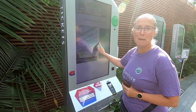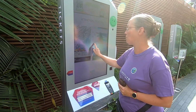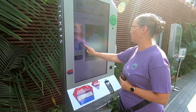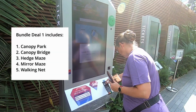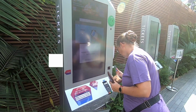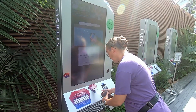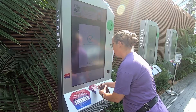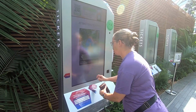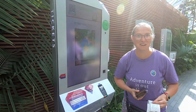We've decided to buy a bundle of activities, which hopefully you can come with us. Here we go, we're going to bundle deal 1. That's 1. That's 2. And that's the receipt. Click yes to receipt. Ta-da! We have stuff to do.